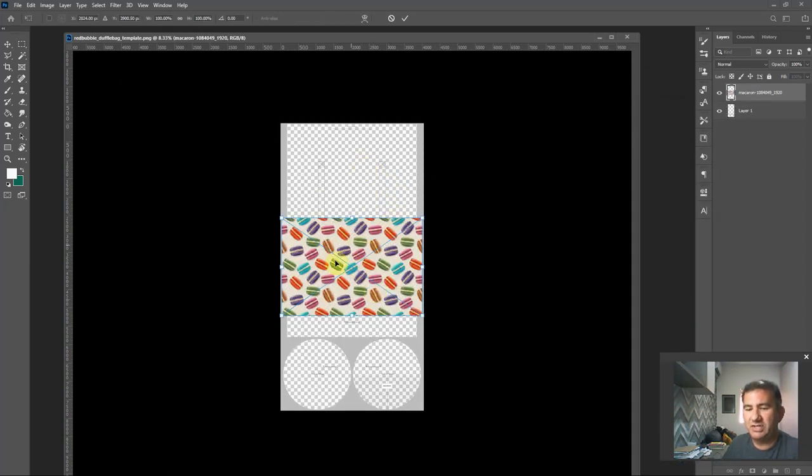Okay, now as you can see here, it's on top of the template. First thing that we want to do is we want to bring it behind the template, and to do so, we've got the layer here pertaining to the design, and I'm just going to left click, grab it, and drag it down below the template. And when I let it go, you're going to see that the template now is on top of the design.